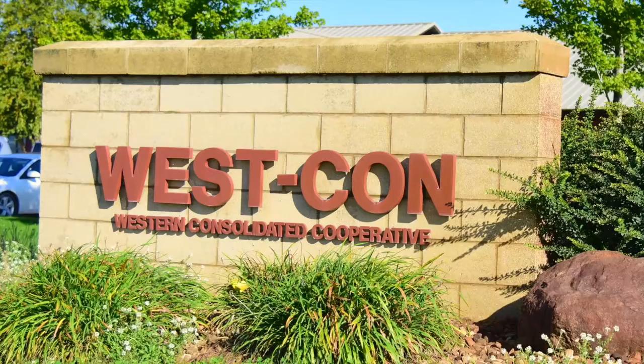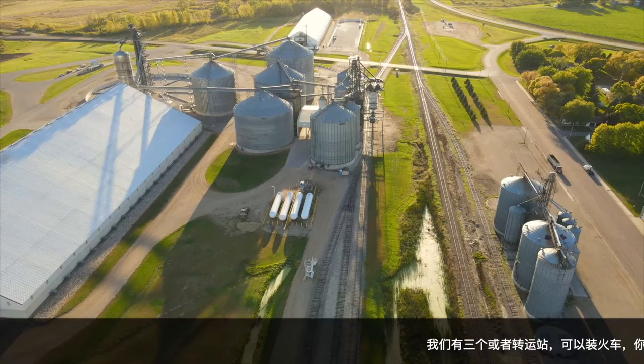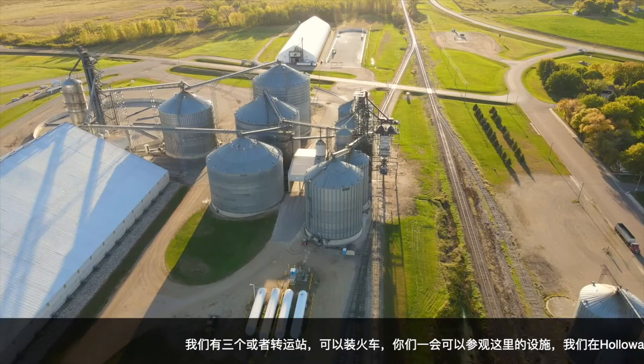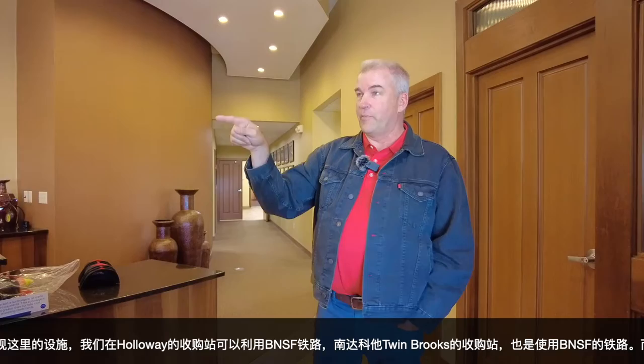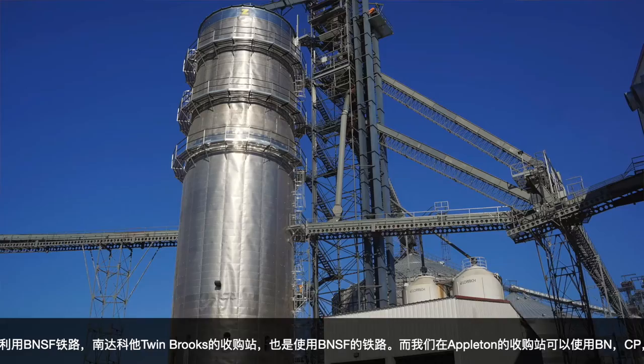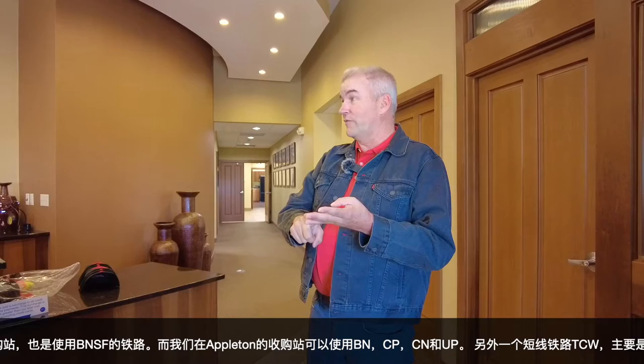We have 3 shuttle loading elevators. So we load the big shuttle trains, and we'll go look at the one out here. At Holloway, we load trains on the BNSF, Burlington Northern Santa Fe. Twin Brooks, which is in South Dakota, is the same. But at our facility in Appleton, we can load trains on the BN, the CP, Canadian Pacific, the Canadian National, the UP, the Union Pacific, and the Twin Cities and Western, which is a short line railroad.